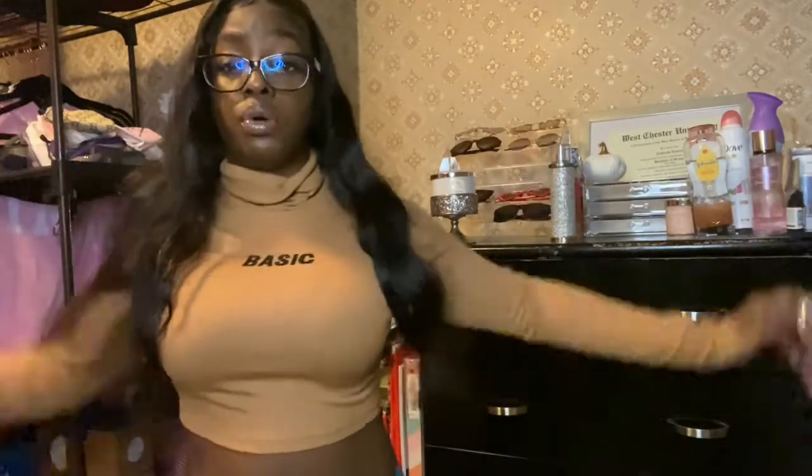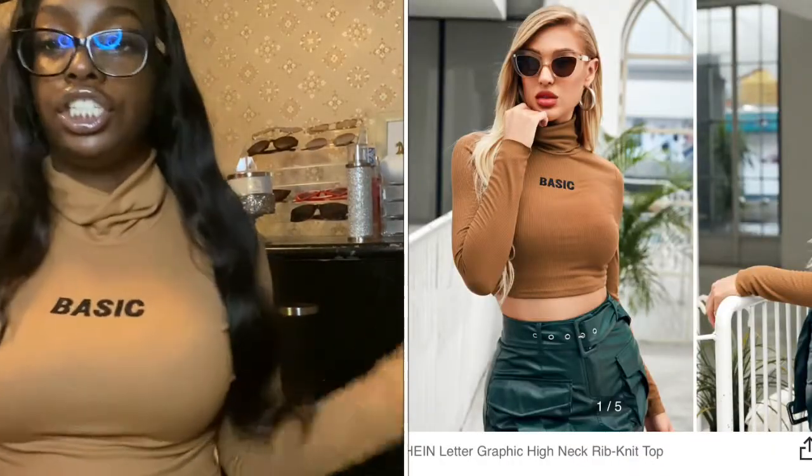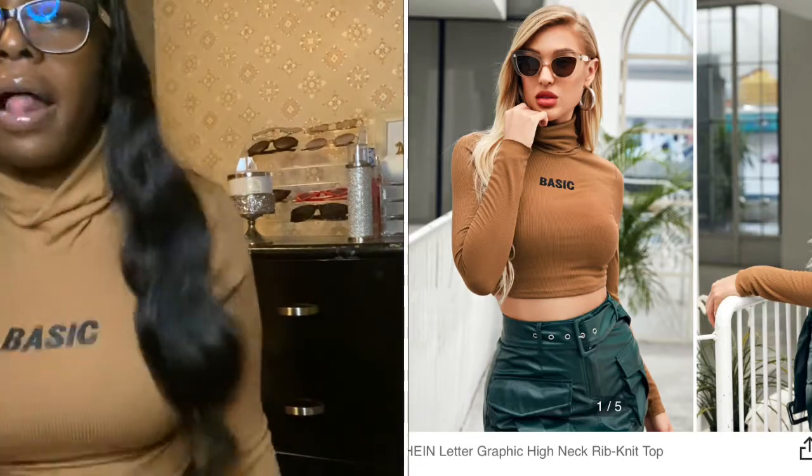It fits normal. It's a small. As y'all can see, I can stretch it. It fit me in there. It's not super thick. This shirt I live for. As y'all can see on the model, it's giving the same thing. I would rate this shirt a 10. I'm gonna rate it a 10 because it's giving 10, period.